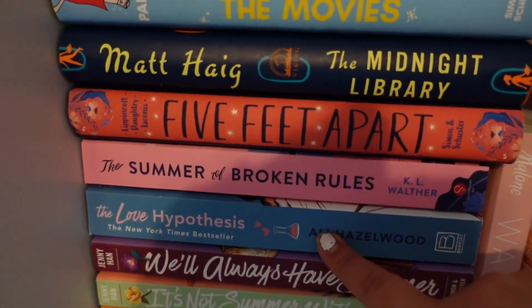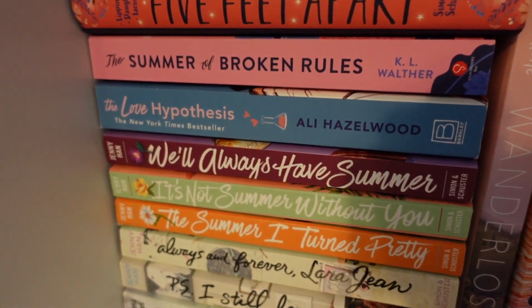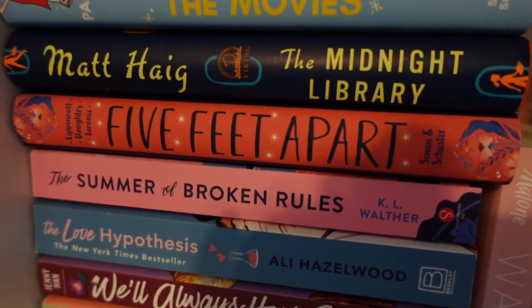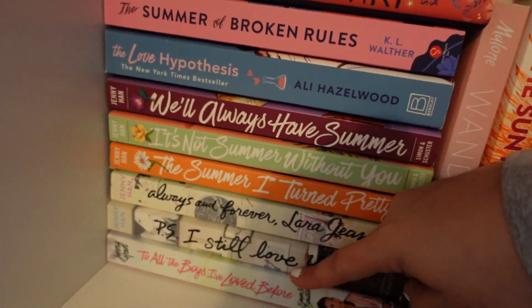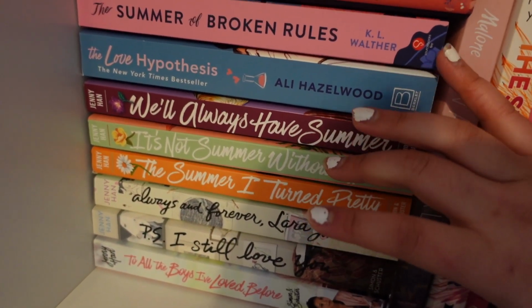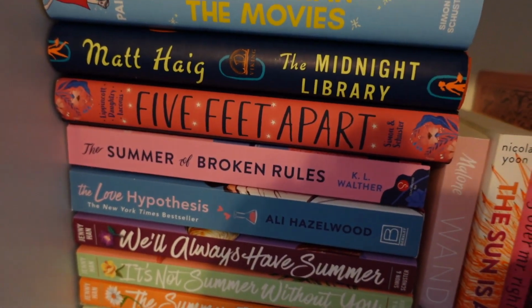Then I have this book, The Love Hypothesis by Ali Hazelwood. I've heard so many things about it, and I'm super excited to read it. I also have The Summer of Broken Rules by K.L. Walther. I love the cover. What I try to do with this is keep all of the authors together when they have a series, but also have it somewhat coordinated in color. You'll kind of understand.